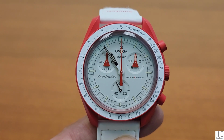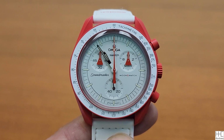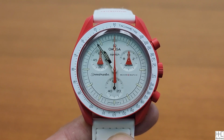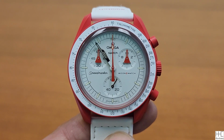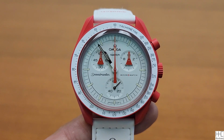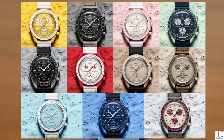So it's not surprising that they decided to do a collaboration between Omega and Swatch. And I think what people didn't expect was the craziness and the hype when this was pushed out. Everyone loved it. Everyone tried to get a hold of it. So as I said, a total of 11 watches representing the sun, the moon, and the planets in the solar system, and each has a different color scheme, basically representing the different planets.